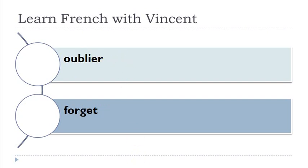Oublier. Descendre. Well, even if you've got this combination of S and C here, you just pronounce it S. Descendre. Cacher. Okay, so remember, when you combine this C and A, you get the sound K, okay? And then chez, caché.